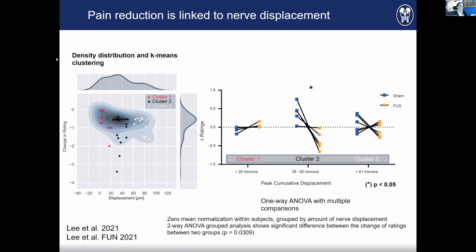We separated them. Basically, we did a K-means clustering, and we found that the change in the ratings had a peak around cluster 2. So that's how we identified cluster 2. And then we looked within all the different clusters, either before with a low displacement or a higher displacement, and then we looked whether there was any pain rating change. So we were guided by where we had the largest change in the rating as a result of the clustering. Okay. Yeah. All right.